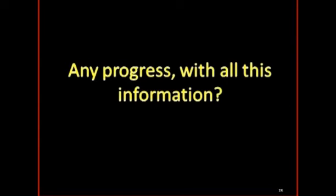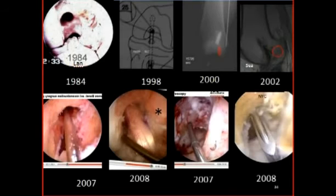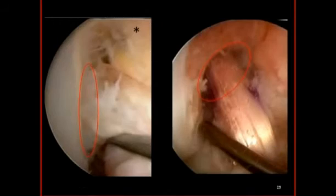Any progress with all this information? The bottom row shows current views of ACL reconstruction performed and promoted by various experts on the internet. All show the roof of the intercondylar notch as the site for attaching the femoral end of the graft. The image with the asterisk appears in the next slide.